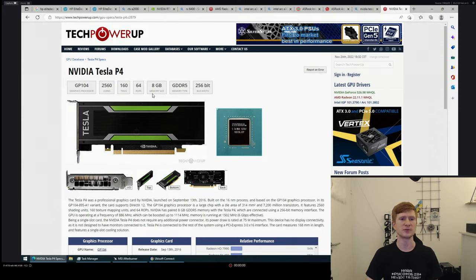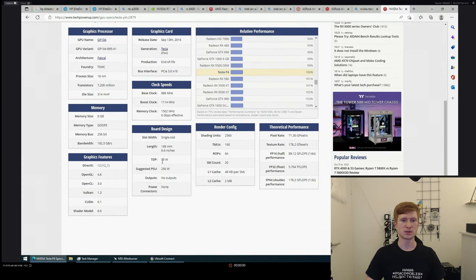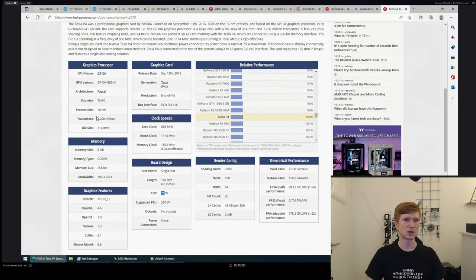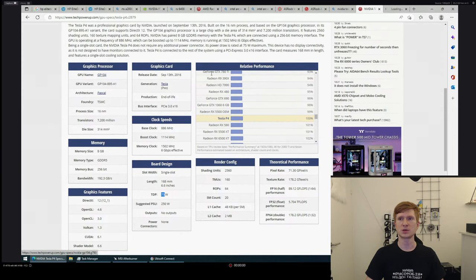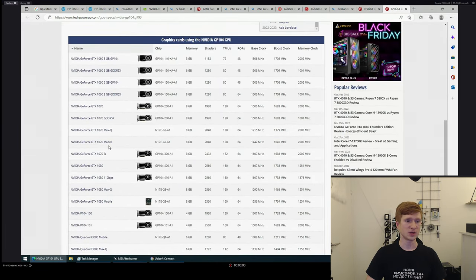So here is the Tesla P4. Good thing is that it has 8 gigs of video memory. It has only a 75 watt TDP limitation, so this is definitely going to be the restricting factor. And according to TechPowerUp, the performance is just under the AMD RX 580. So yeah, somewhere between 1060 and 1070, but probably closer to 1060. And we can see that it's GP104, and the GP104 GPU die is also used for what? For the NVIDIA GTX 1080. And apparently it was also used for 1060s in cut down versions.